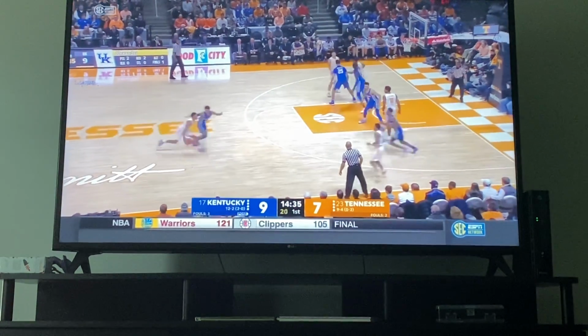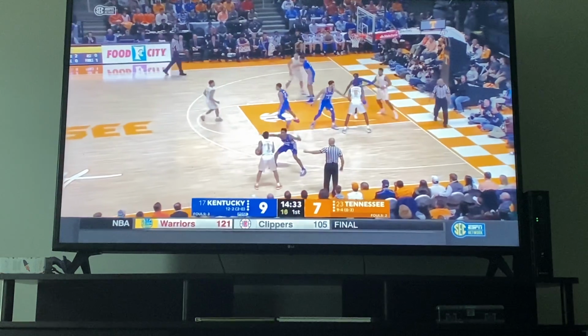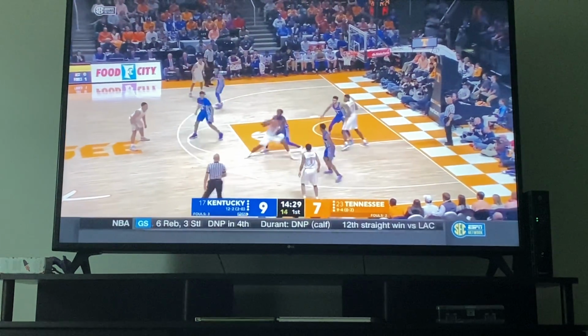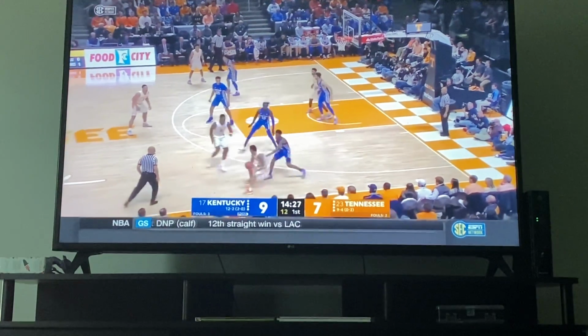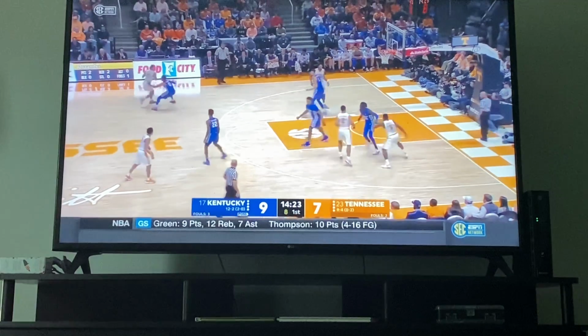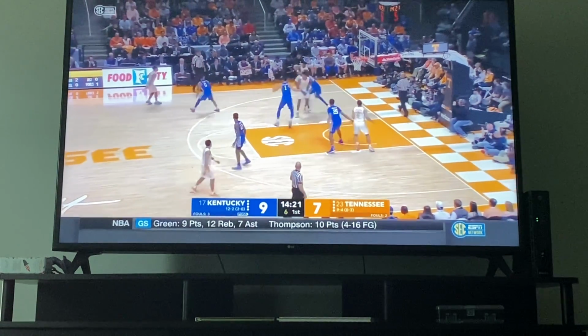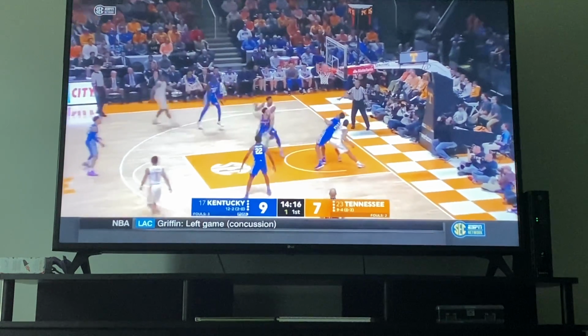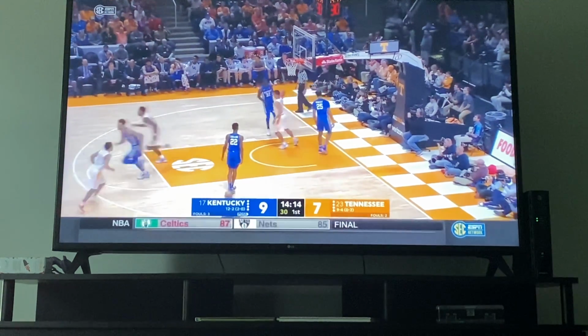James Daniel, the transfer from Howard, now running the point for Tennessee. Try to go with that curl again. Sloppy right now passes for Tennessee. That's good activity to length of Kentucky. It's hard to replicate in practice. Not many teams have the wingspan that they do. Shot clock winding down. Schofield rattles one home.